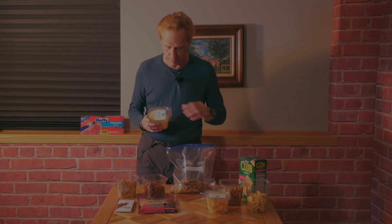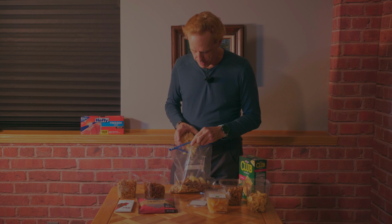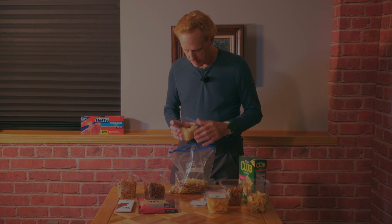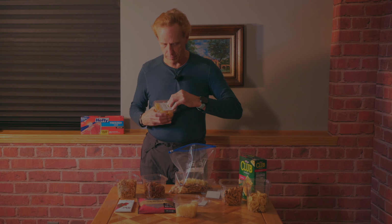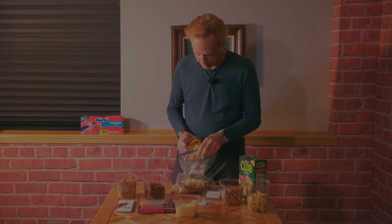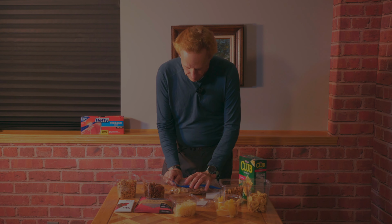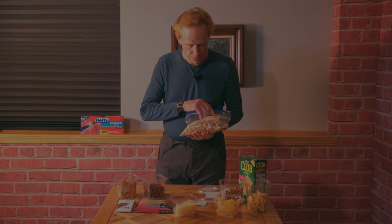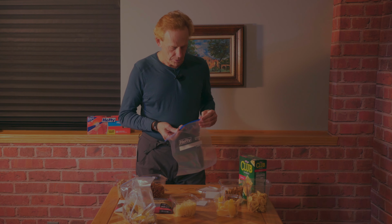Pineapples. Put some pineapples in the bag. And some mangoes. I'm going to put the mangoes in the bag. So that's trail mix for a day. It might last 2. I can make up another one just the same way.